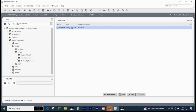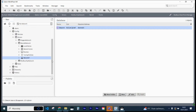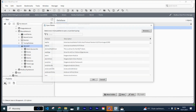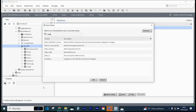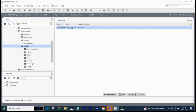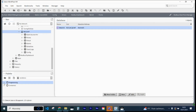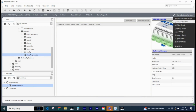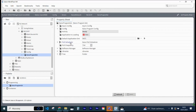So all I had to do, I can go to my .NET Network Array C18. And here I have a special palette, which is called ISMA Nano, which I can add. Inside, we have a programming folder, inside of which we have nano program extension. This needs to be added into the Array C18. I'm going to go to the IX property sheet.